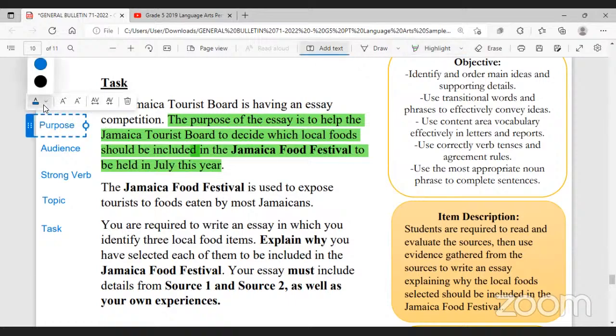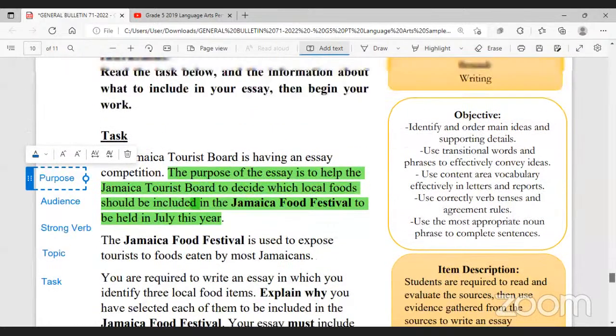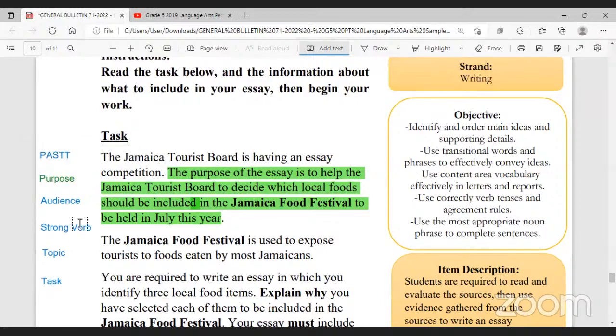I should change this color to green, just so I'm aligned. Let's see if I can get a green. I am getting a green. I might not get all the colors.